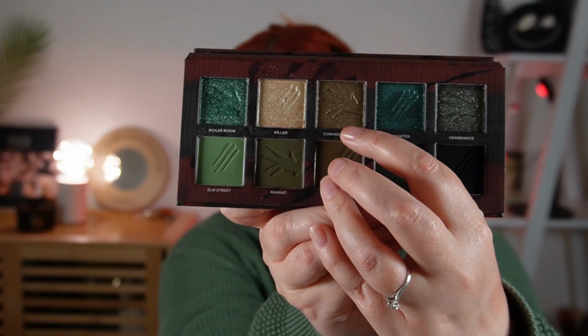There is one here called Haunt. No, I'm going to go Common. Can't make my mind up. Common for You, this one here. That's what we'll do. It's like an olivey green.